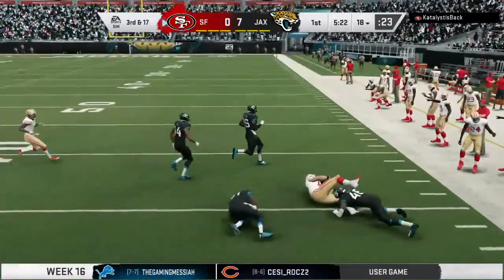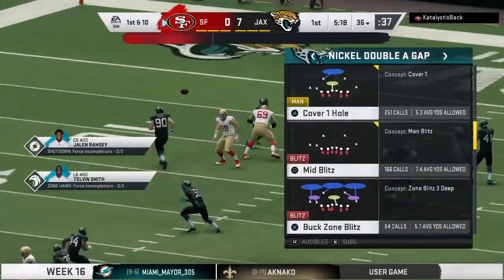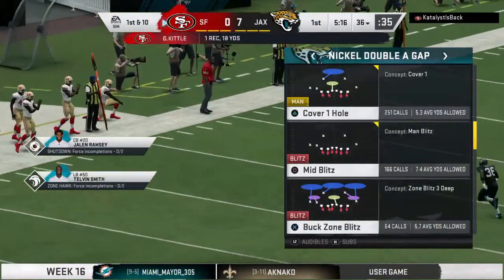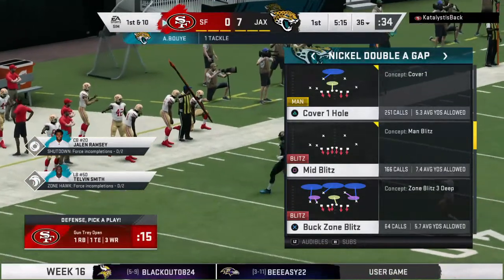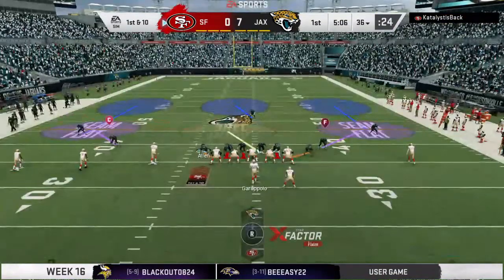And all this is taken in one-handed. What a catch. And they're able to get this one across the 35. 18 yards, first down Niners. Here we go. So from the 36 now, first and 10.